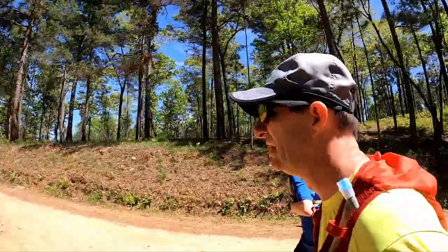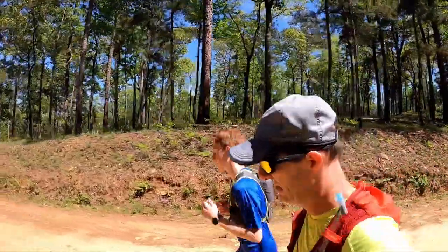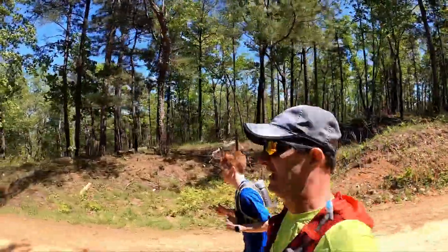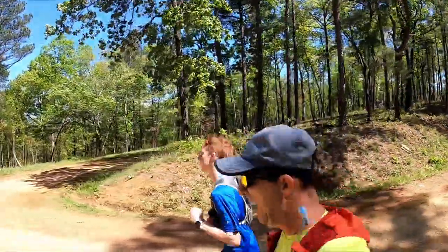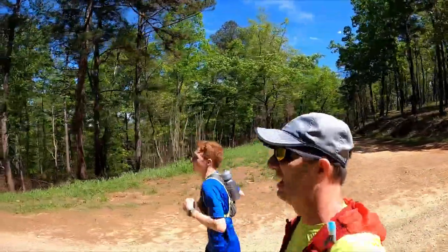We've made it over what we think is the next climbing section, back to another good downhill section. We're just about 5 miles in. Should be hearing that beep just any moment. There's the hill, which means we will be halfway through the loop. Yep, there's a hill to celebrate. Yeah, it's a tiny one though.